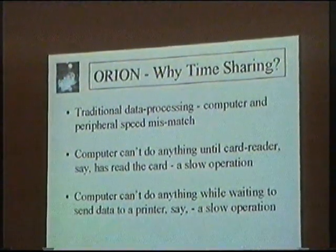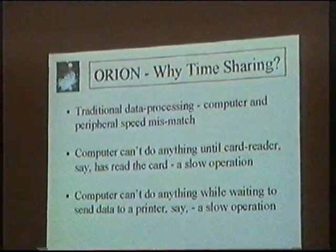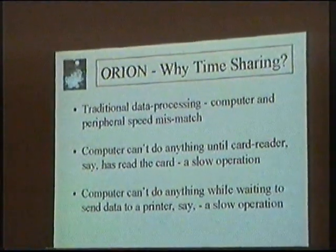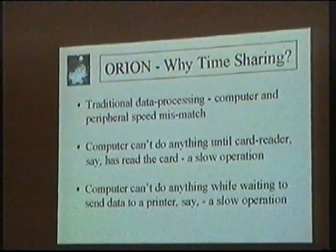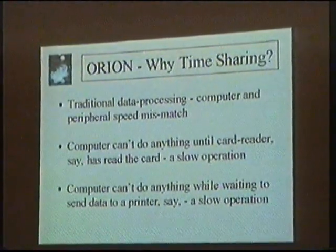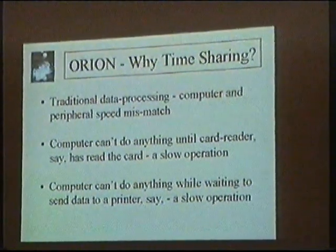And this must be one of the reasons why the company had focused on scientific computers, because that's a much easier problem to deal with, where you haven't got this problem, not so severely, of a lot of data traveling in and out of the computer. But in a commercial data processing scenario, these are the problems.